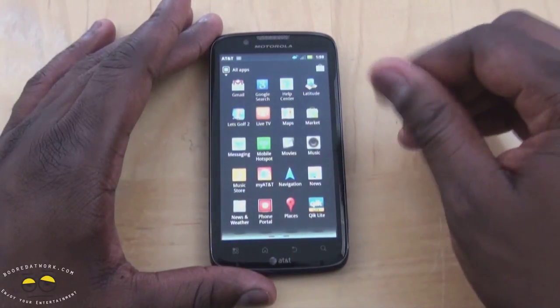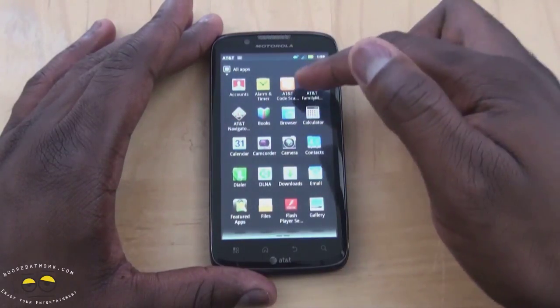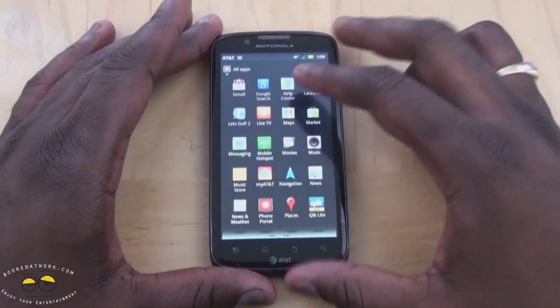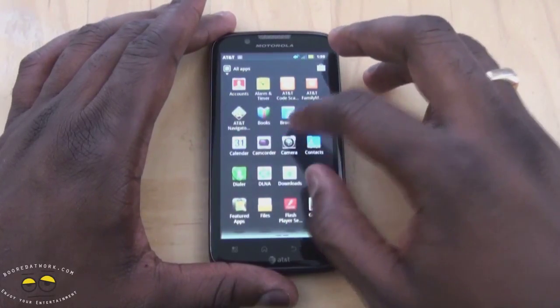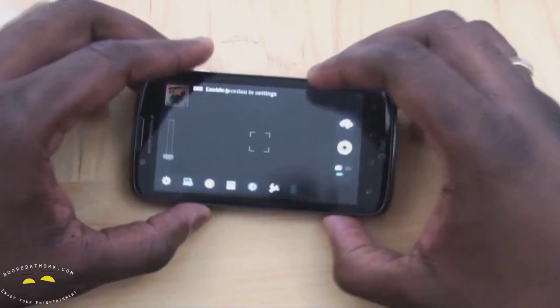There's also a file manager, as well as a lot of AT&T preloaded software like Code Scan, Family apps, as well as AT&T Live TV and Music Store. So there's a whole plethora of things you can jump in and out and use here that AT&T packs into the ATRIX 2. Now let's take a look at the camera app.